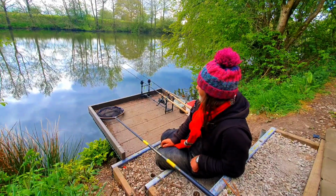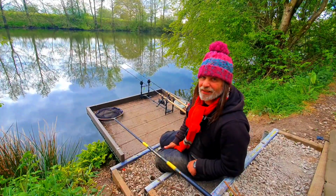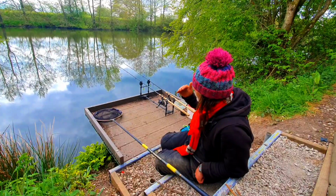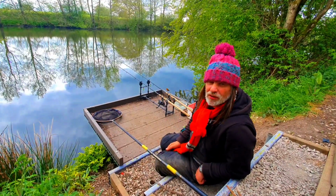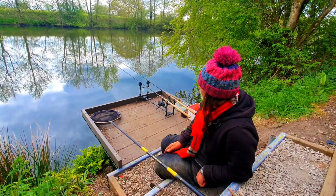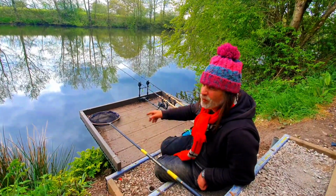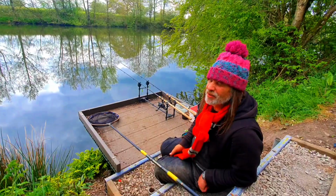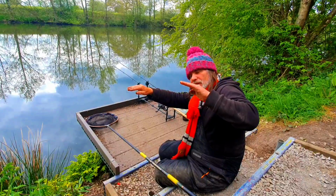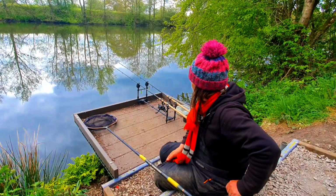That was a definite bite. You see, I'm using slack lines. Okay, semi-slack lines. You'll see there's a bit of a bow going in the line. I'm only fishing in close, 4.5 to 5 foot water. I think there's a little bit about 5'3" in the middle there, but I've not gone right down that central track. And I want that line to lay on the bottom a little bit, so that's why we're fishing on semi-slack lines.